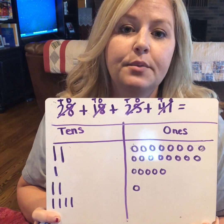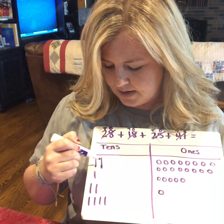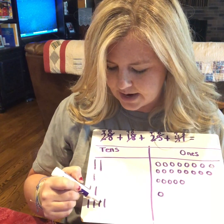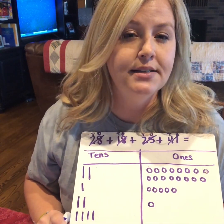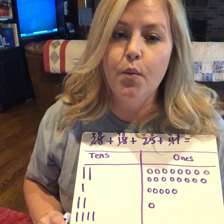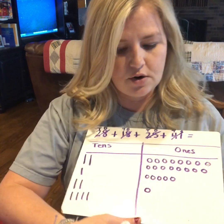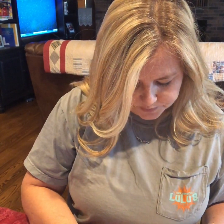Now what I'm going to do is count how many 10s I have. Count with me. 1, 2, 3, 4, 5, 6, 7, 8, 9. So I have 9 10s. If I have 9 10s, how much is that worth? 90. Very good. Just like if I have 9 $10 bills, I have $90. So I'm going to write 90 down.